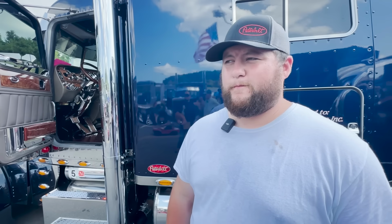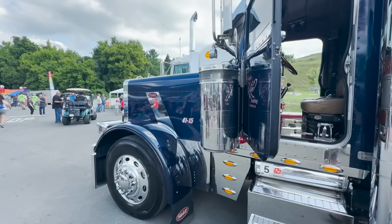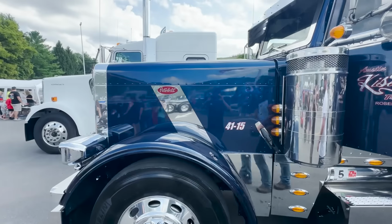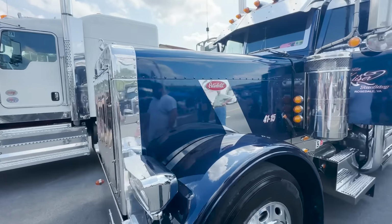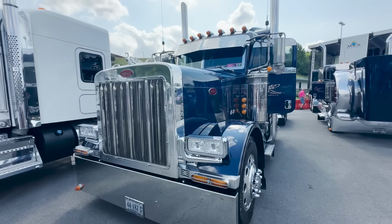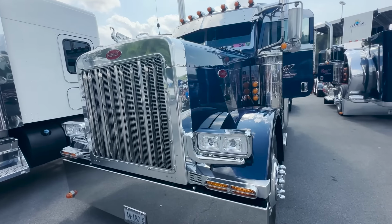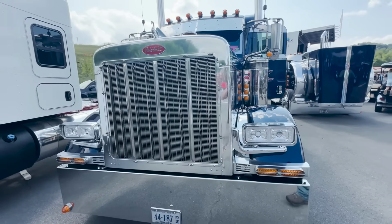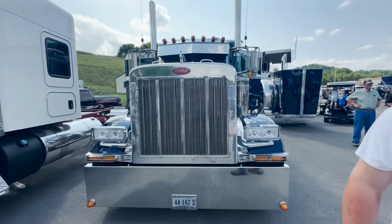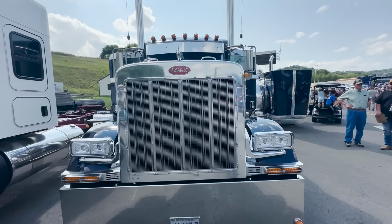Yep. Well, tell me a little bit about the truck here. This truck's a 2002 model, 379. And we bought it about 3 years ago. And it wasn't this color. It was an off-green color, but the paint had faded really bad. And it didn't have but 200,000 original miles on it. Really? And it was kind of a barn find. Yep. And my dad actually bought it. And we painted it the navy blue, the indigo blue.